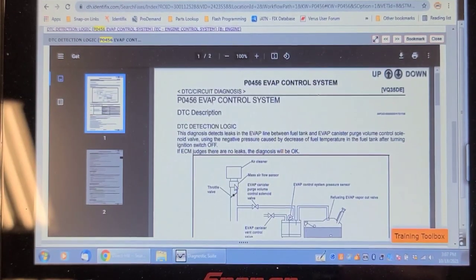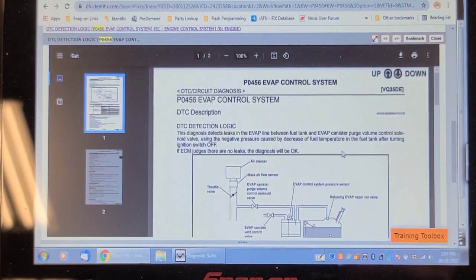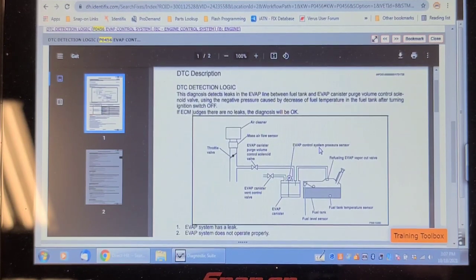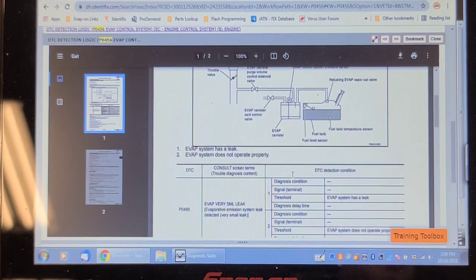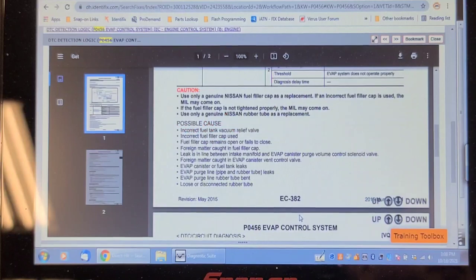Well, here's the code setting criteria for P0456, which is technically a small leak. It detects a leak in the evap line between the fuel tank and the canister purge volume control solenoid valve using the negative pressure caused by a decrease of fuel temperature in the fuel tank after turning the ignition off. So it basically has a pressure sensor on the evap canister and it watches for a pressure decrease because the fuel is cooling off in the tank. It makes no mention of running a diagnostic test. Here it says very small leak, threshold, evap system has a leak, threshold 2, evap system does not operate properly. They don't even know how it works. So other than inspecting the filler cap, that's about all we're going to do at this point.